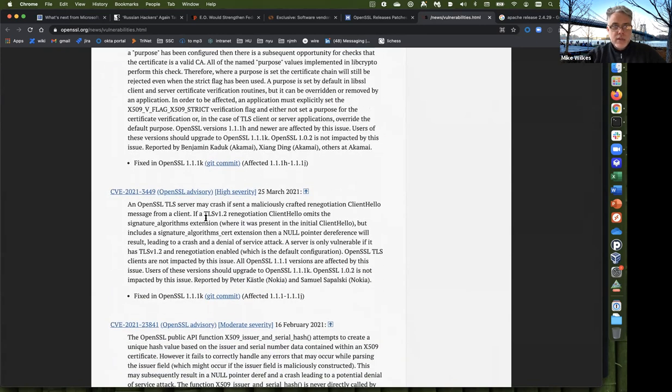And then there's a second one, right? An OpenSSL TLS server may crash if sent a maliciously crafted renegotiation ClientHello message from a client. If a TLS 1.2 renegotiation ClientHello omits the signature_algorithms extension where it was present in the initial ClientHello, but it includes the signature_algorithms_cert extension, then a null pointer dereference will result, leading to a crash. The server is only vulnerable if it has TLS 1.2 and renegotiation enabled, which is the default. OpenSSL clients are not impacted by this issue. Only servers, I guess, right?